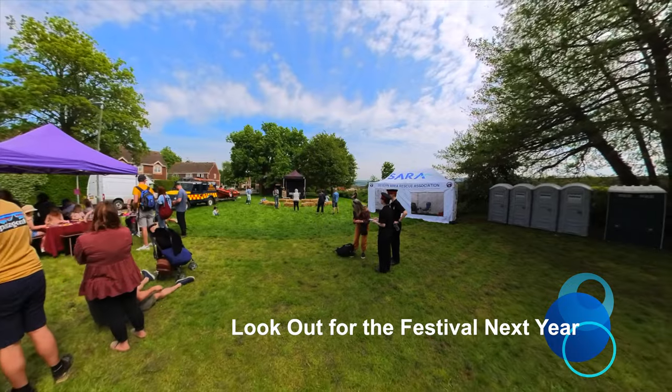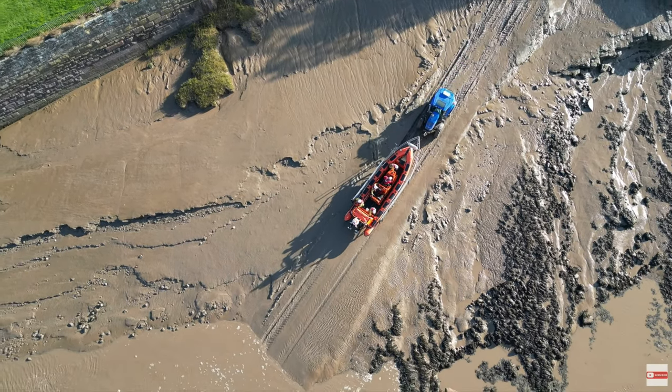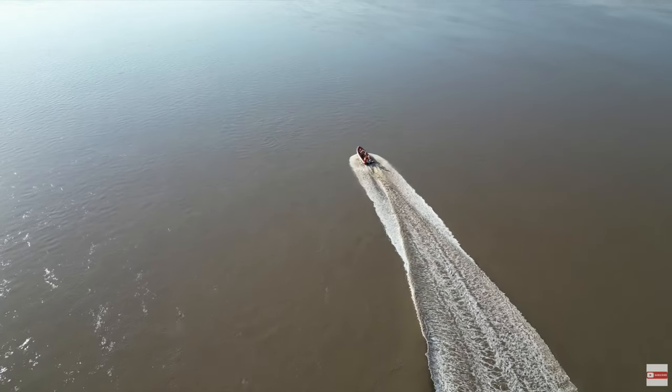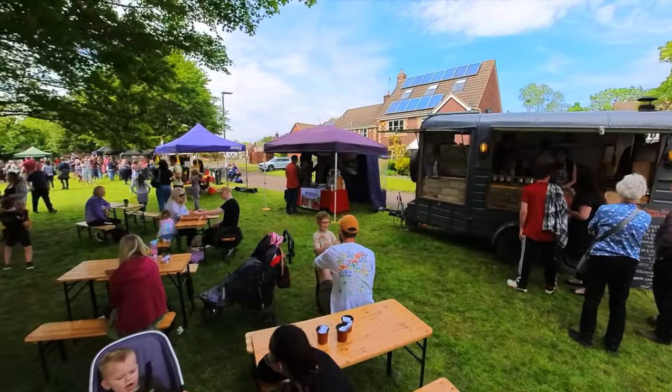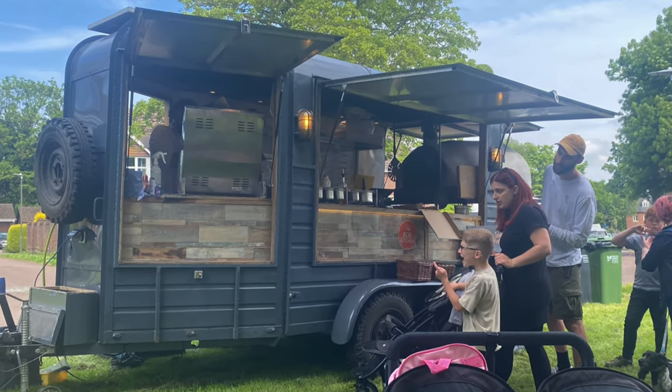Got a bit of history and theatre. Sea Cadet lifeboats are out. They've got nine stations dotted around the area. There's a video of mine up, watching them go up and down. Arts and crafts, my kids have just made some crowns. You've got Box Kitchen, which is pizzas, which we just had, and it was delicious. I think they're quite local, actually, so keep an eye out for them.